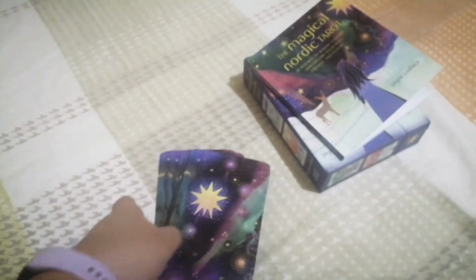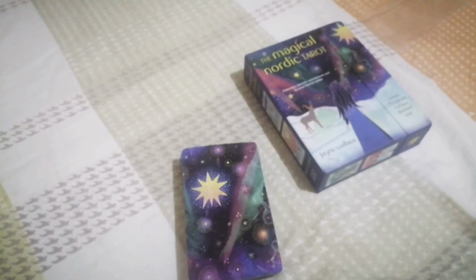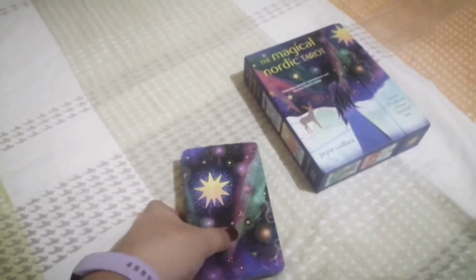What do you call this? Sorry, let me just put this here. I totally forgot what it's called. She mentioned it in the guidebook. Aha, the Northern Lights. Okay, there you go.